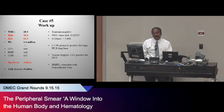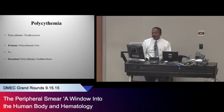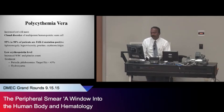Platelets can be high in P vera, white blood cells, so it's a 3-cell line issue or problem. LFTs are normal except for the LDH. His EPO level as a feedback is low, and the JAK2 mutation is positive. We can have primary polycythemia, which is P vera, secondary polycythemia, which is due to lots of different conditions. P vera is a clonal disorder. It's a bone marrow problem. 95 to 98% are JAK2 positive, and we have 2 different mutations on the JAK2 panel. And the treatment is basically phlebotomies and hydrea.